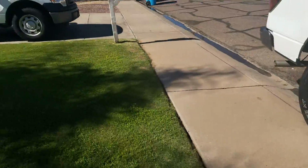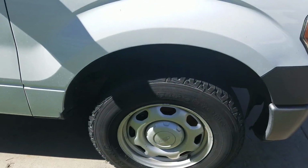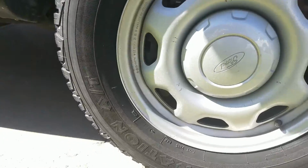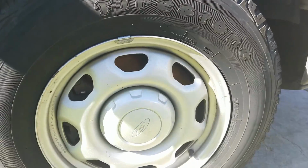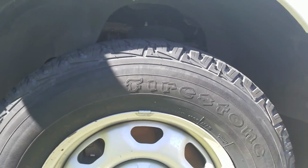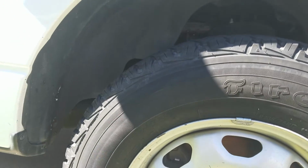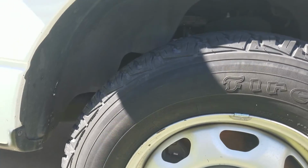And if we go on this 2012 F-150 state truck, this truck has Firestone tires that are kind of meaty, and these are the tires that I wanted. I saw these tires in there and I was like, oh, these are really good tires, I want these. They look kind of stupid on a state truck, but Firestone and Cooper I think are pretty good tires. The worst tire I've ever seen was Michelin tires, actually.